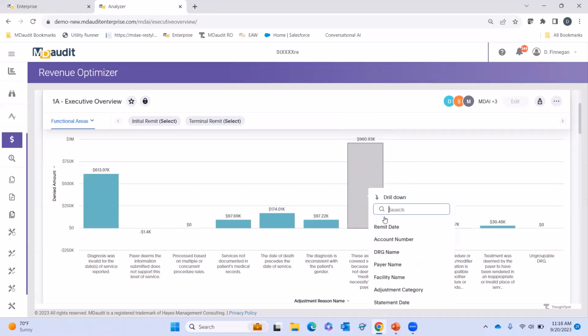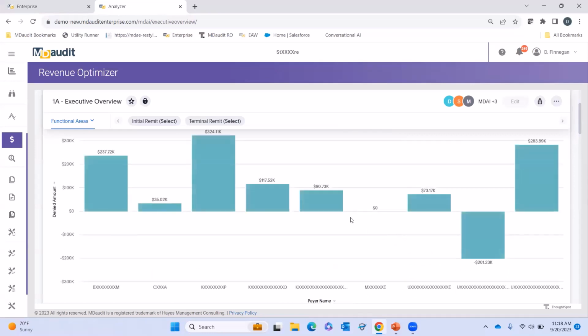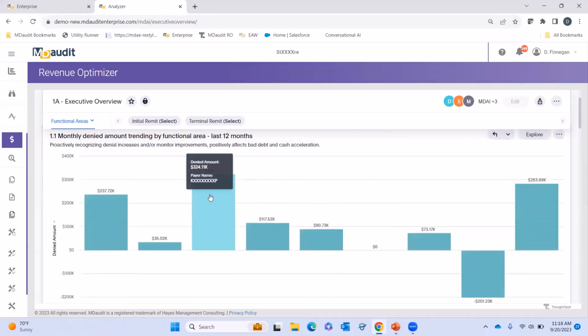Now I'm going to go down and say, what payer? Could be many payers. Is it Medicare? Is it on my commercial side? I can see here it's primarily with this payer. So in just a few clicks, I've gotten to what I mean by root cause: direction and magnitude. I knew it was a coding issue. It was on the inpatient side. I now know what facility it's happening at. I know what payer. I know it's medical necessity.